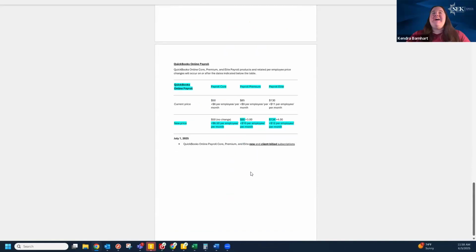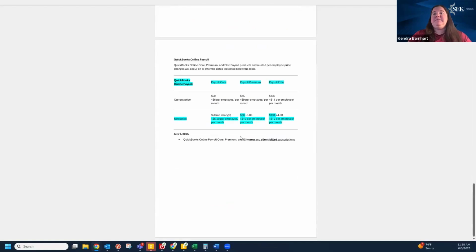Okay, thank you. And then just really quick, here are the QuickBooks Online payroll price increases, just for a quick reference here. And again, same deal here. All these new prices do take effect on July 1st.